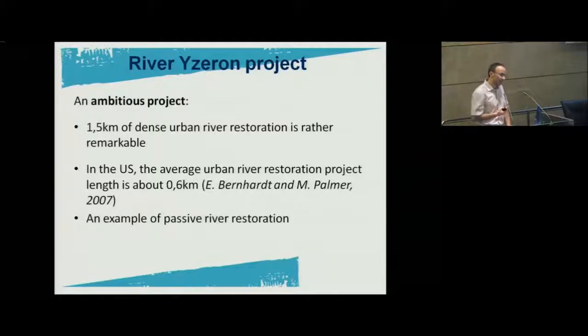It can be said that it was quite an ambitious project, because when you look at the literature, in quite dense urban areas the length of river restoration is usually quite small. In the US, a literature review showed that it was about 600 meters in 2007. Probably now we have more and more ambitious projects, so I guess it would be much higher now.